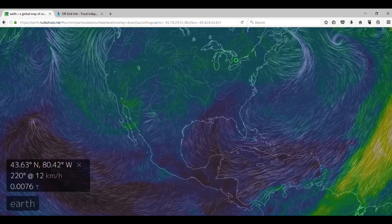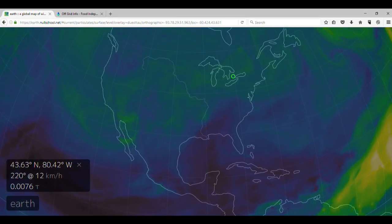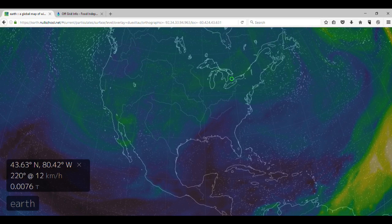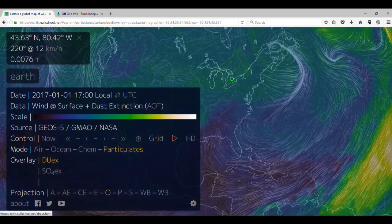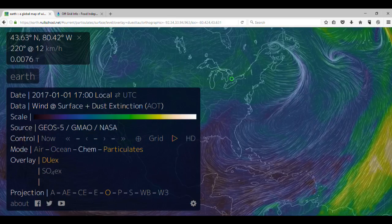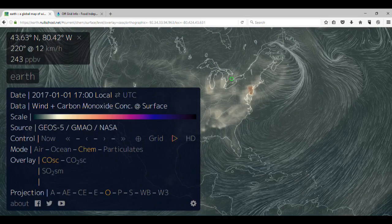Particulates, pollution, dust, garbage. Basically things we don't want to be breathing. Chemicals. Carbon monoxide.